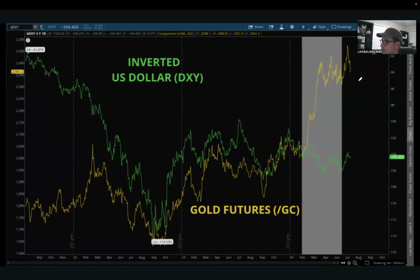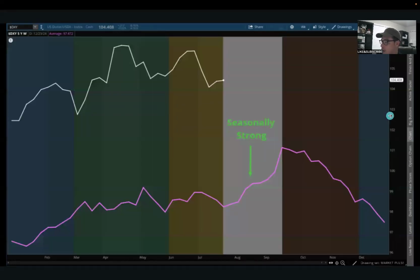Over the past 20 days, we've seen a bottom at the same place in the inverted dollar and gold. We've seen a spike and then a peak in both of those, and now they're both heading back down together. So if the inverted dollar continues rolling over here, gold is most likely going to follow suit, because it very much follows the status and the price action of the inverted dollar.